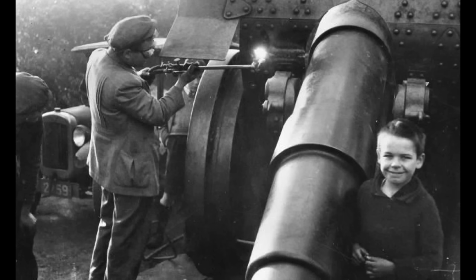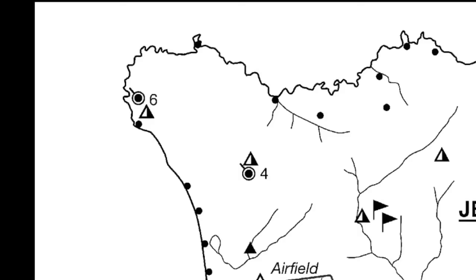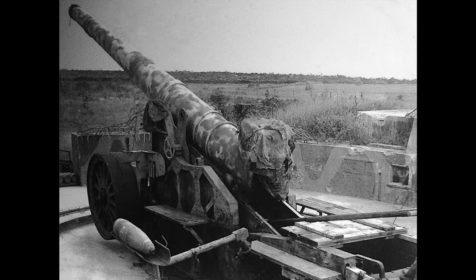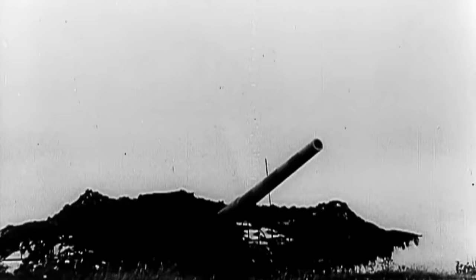A whole range of weapons were found mounted. For example, Battery Moltke, which is today almost intact, had four captured French Canon de 155mm GPF, known in German service as the K418F, mounted in open positions. At Batterie Lothringen, four 15cm SKL-45 naval guns were installed, old Krupp guns from World War I. In total, as I mentioned, some 61 heavy artillery pieces were captured on Jersey.